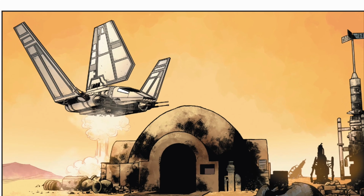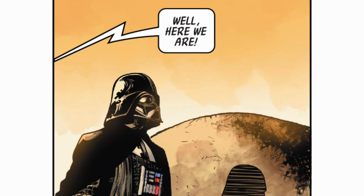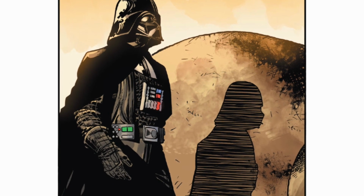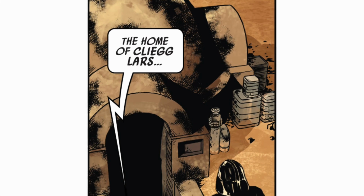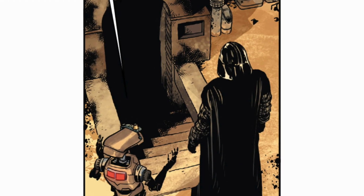One of Vader's first stops is Tatooine, to check in on the Lars homestead, as he believes Luke would have been raised there. These panels offered some great moments as Vader would get visions of his time on Tatooine and the trauma it caused him over his mother.